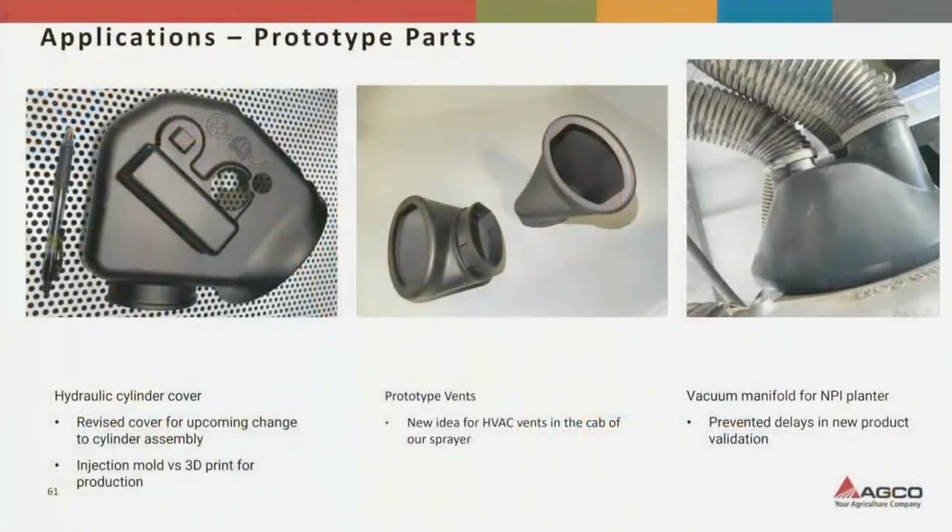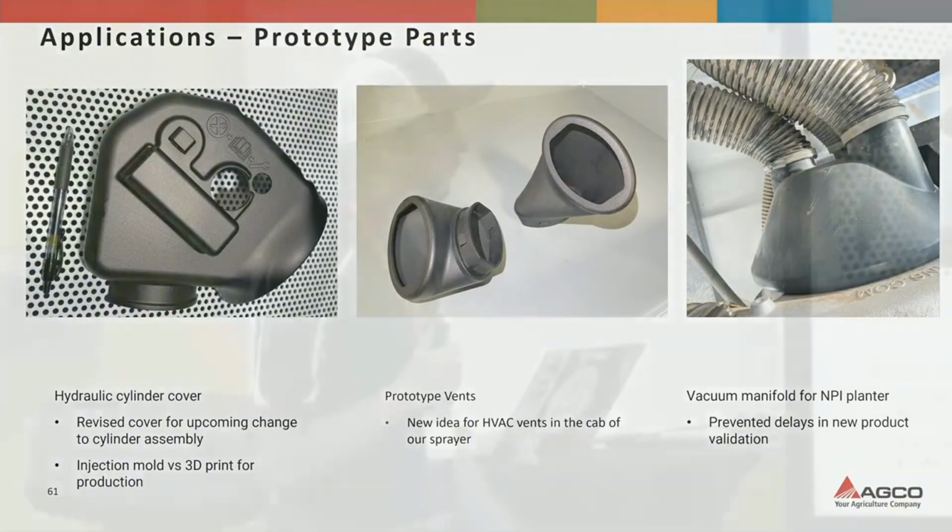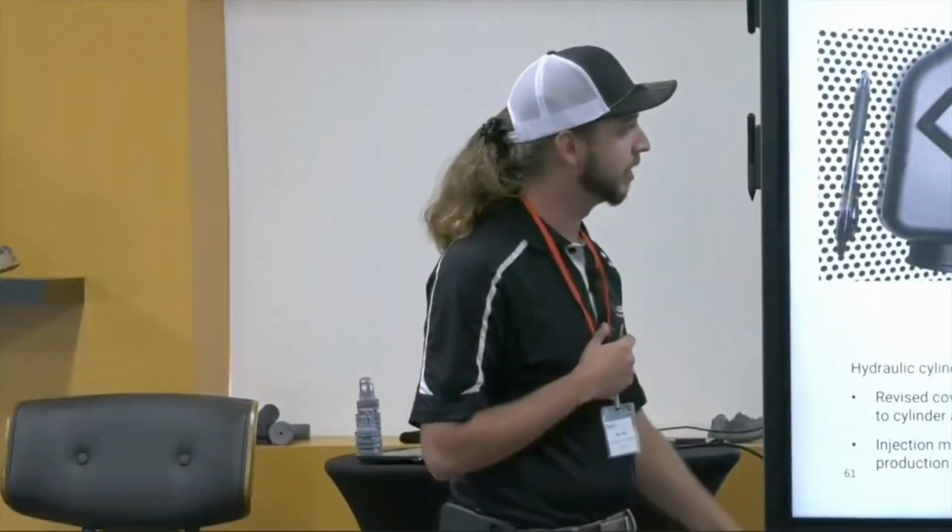Prototype parts. This is kind of a fun slide to make because apparently it's frowned upon to show prototype parts. So all these parts are either failed concepts or they're actually in production now. You can see on the left a hydraulic cylinder cover. Sometimes things change on the cylinder, we add a new center, whatever it is. Now that cover has to change. We MJF printed this and we were able to do the review with marketing. So we printed those, fitted them up, and validated that.